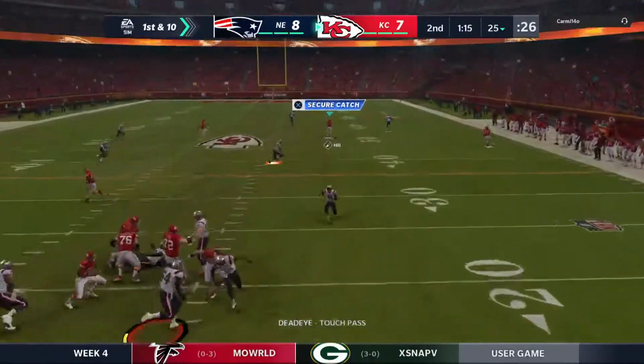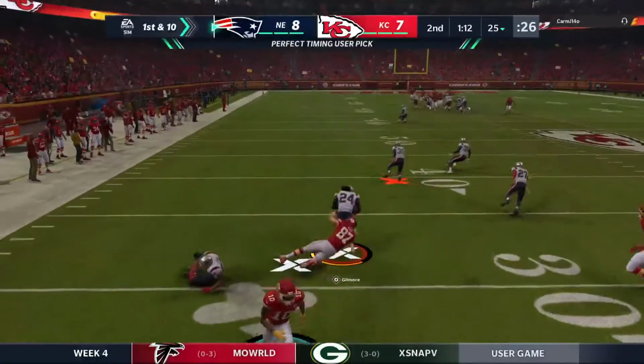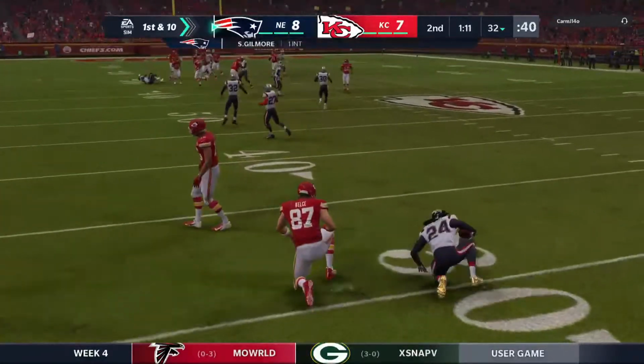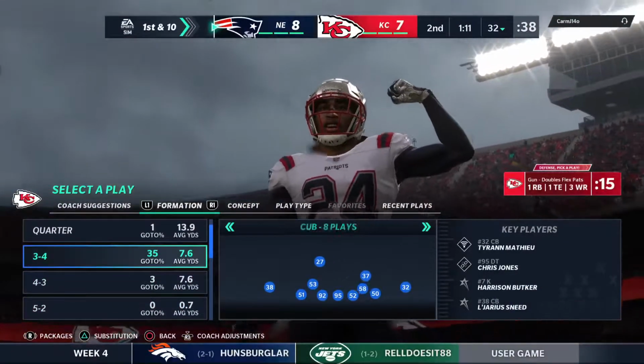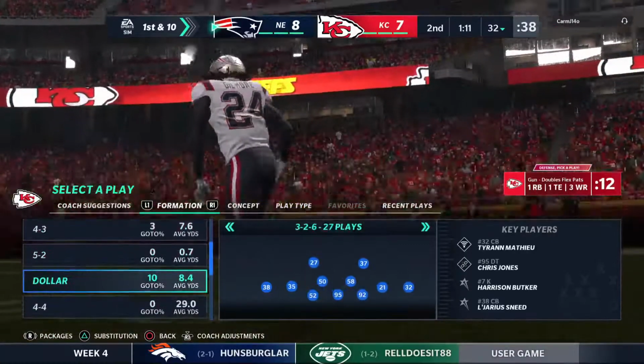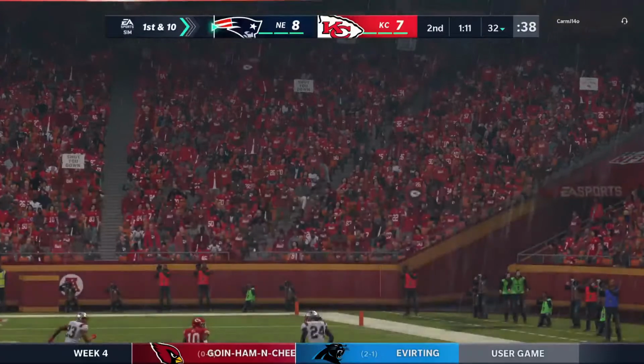go down there. What a momentum. And Mahomes misfires again, and it's intercepted. Picked off by Gilmore. And they are going to set up shop at the 32-yard line. Wide open, and he's already thrown 4 picks in the first half.